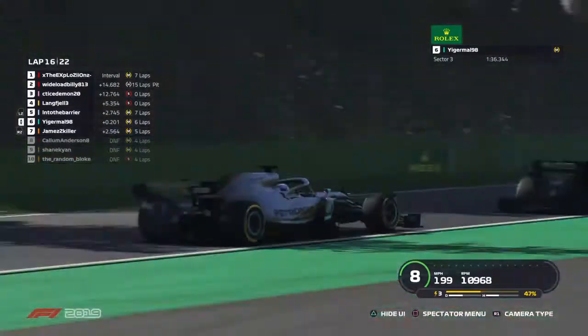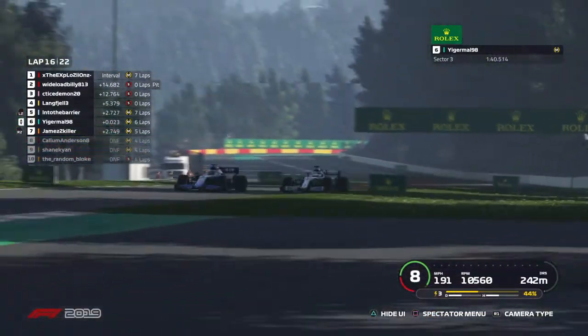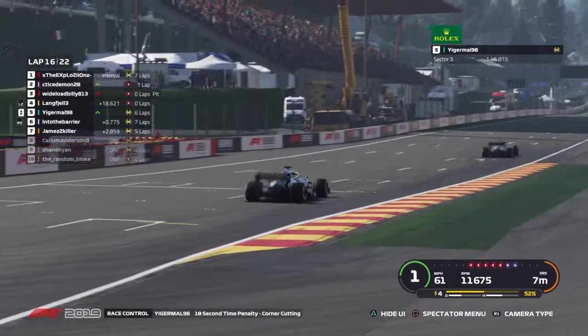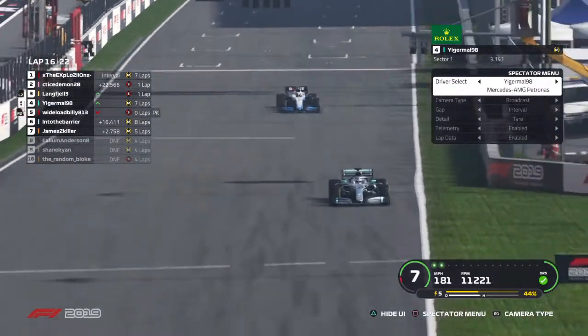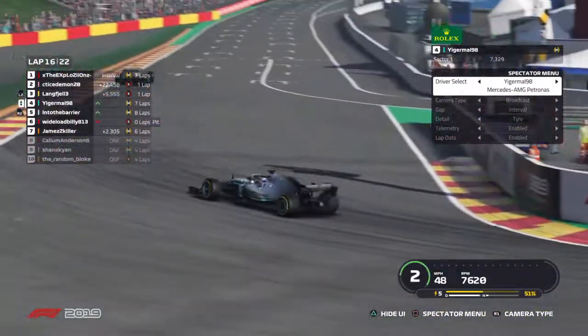Would love to see Matt on the podium. Oh, I bet you would, Marshall. I bet you would. And right now, to be fair, it is looking like it. Ooh, and look at that from Yigemal, braking way too late. And we can see that Billy has just gone into the pit to fit the soft compound now.